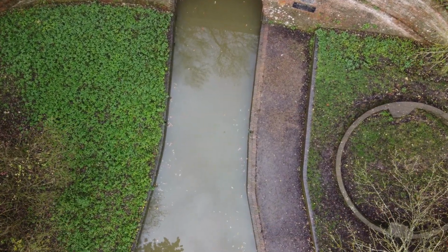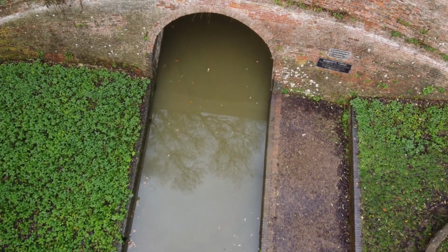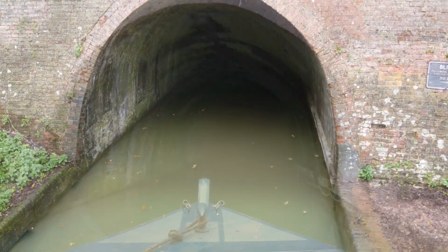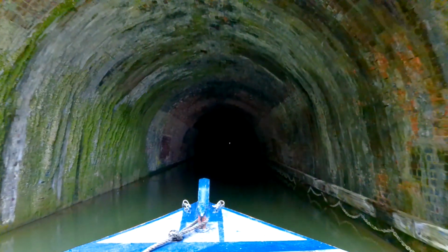Our journey through Blisworth Tunnel last February took almost half an hour. We have sped up much of the video, only slowing back to normal speed when there's something of interest to see. As we enter the tunnel, you can see that the lime deposits along the left-hand side and the roof are green, and they're coloured by algae, as it's still within the light. As we go past the light, the algae disappears, but the lime deposits do not. You see them at irregular intervals throughout the tunnel wherever there is a water leak.